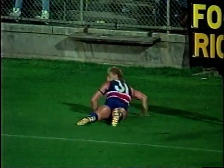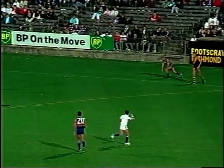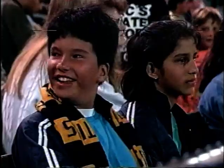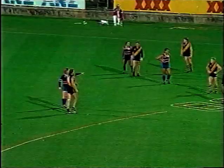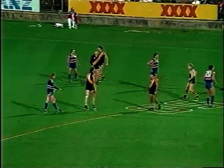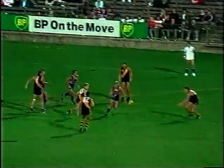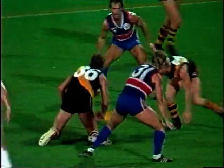Puts it out in front of O'Keefe. Clever. O'Keefe now got to keep it in. Oh, he's met solidly, and that'll be a boundary throw in. Again, a good contest between those two, Nixon and O'Keefe. Well, everybody's talked about the Footscray fans who are going to get here tonight, but Richmond have got plenty themselves too. Coleman wins the tap.